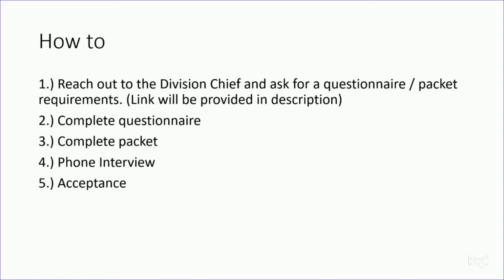The questionnaire is basically like a self-assessment. Why do you want to be a cyber officer? How do you think you compare to the other people who are also competing? And then it's going to go into technical questions, things like networking questions, electromagnetic questions. You're going to fill that out, and I'll go over a little bit more specific in the next slide. And then you're going to complete the packet, and then send that back to him.